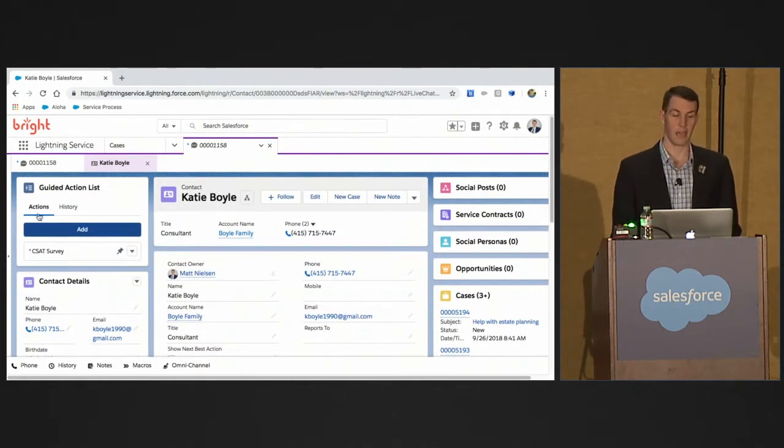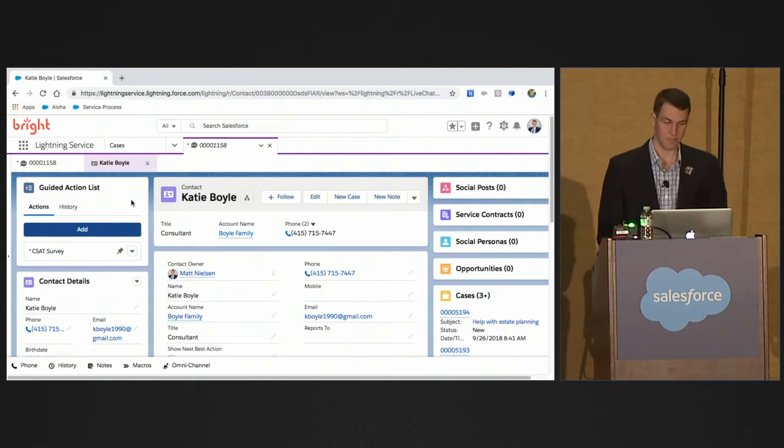In addition, we have the guided action list on our page. This is the component that Kanan was highlighting. This is the core of Lightning Flow for Service. It's where our agents can add flows to the action list as a to-do list, and they can also see what has automatically been added there based on contextual information.